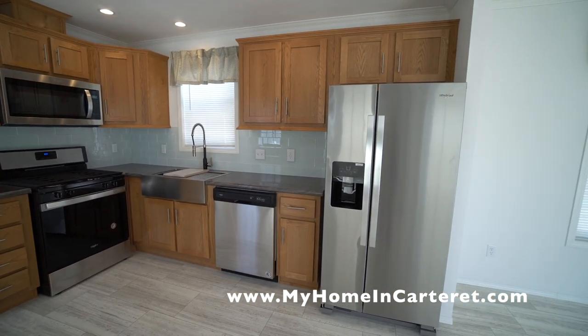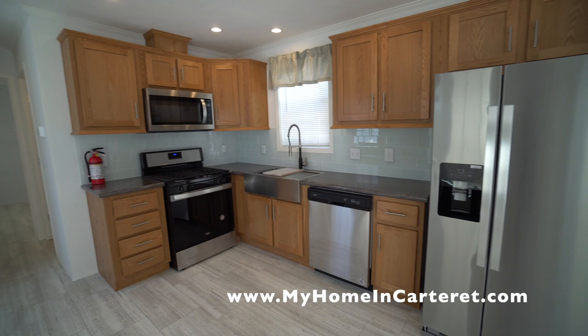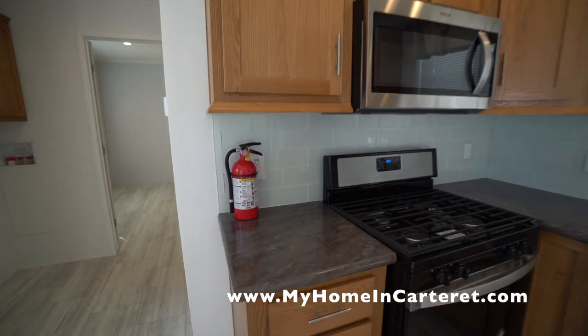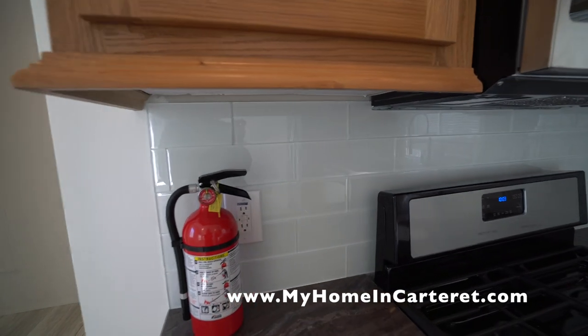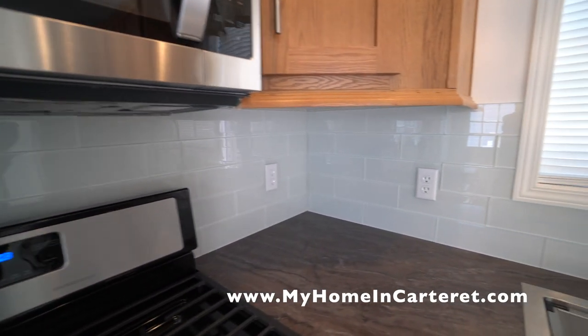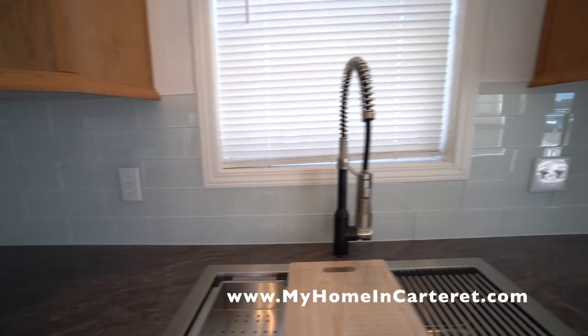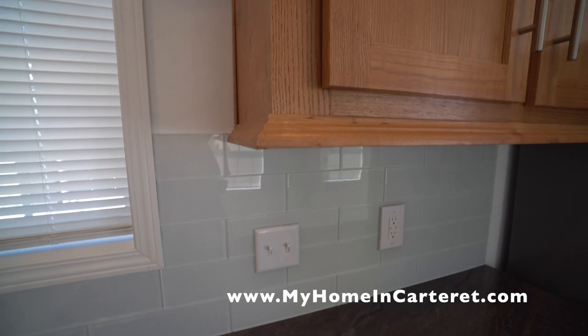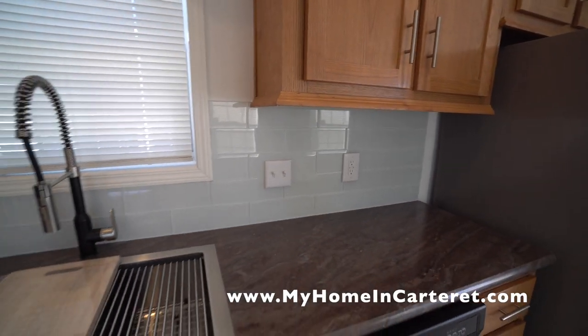So this has been a bonus during the COVID quarantine and the COVID shortages. What you're seeing on the backsplash is the glass backsplash. It goes all the way to the top of the cabinets. And we add this little cabinet skirting. We think it makes it a more finished look.